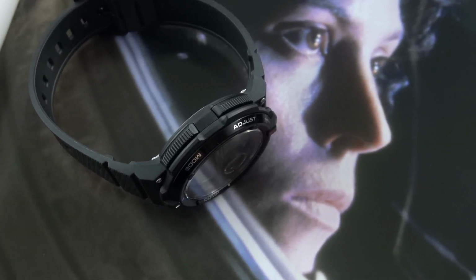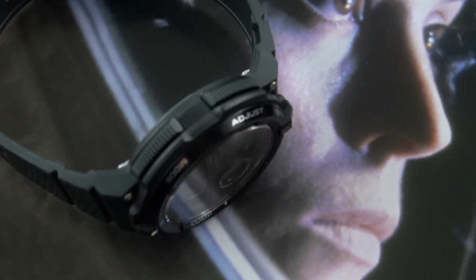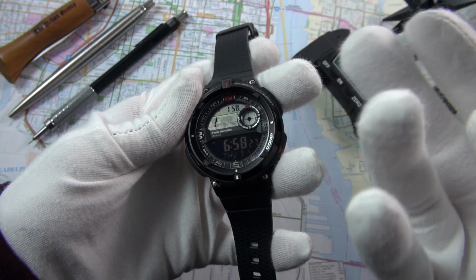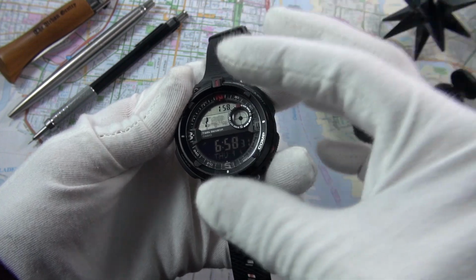I also love the fact that you can change the bands. I think also it's great to have a reference watch, not only a beta watch in your collection, but a reference watch, something that's quartz, accurate, digital in this case, that you can set your other watches in your collection to.